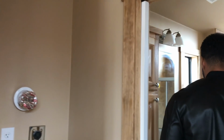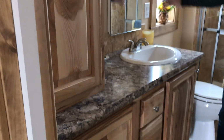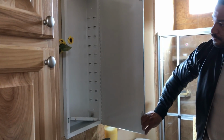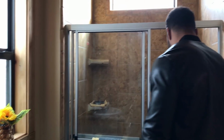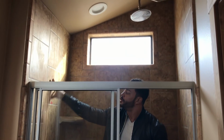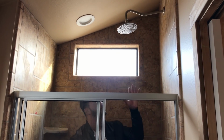And then coming through, you go to the bath, and you'll see we've kept it going with the hickory cabinets. We've got the HD laminate countertop. We've got the medicine cabinet right here that will open up for you. You can put all your medicines and everything you need for 7 days a week. And we got the tile shower here as well. We went ahead and added a beautiful contrast on the tile that goes well with the hickory cabinets. And another transom window. We've got the rain shower faucet up above.